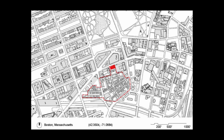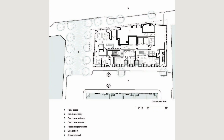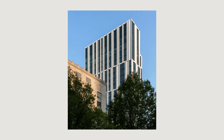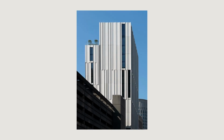The project's location, a small, irregularly shaped site that was formerly used as a parking lot, presented several design constraints, including its tight urban context. The building envelope was coordinated with precast concrete fabricators and facade installers in the early phases of design and construction to minimize friction during construction.